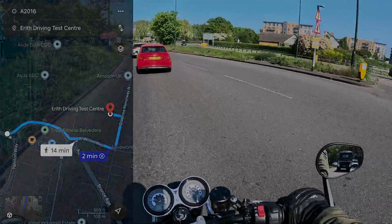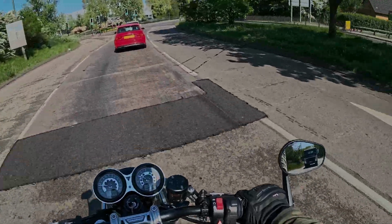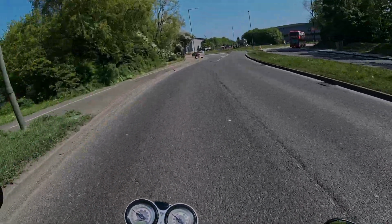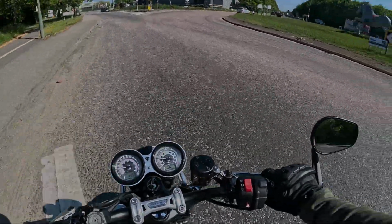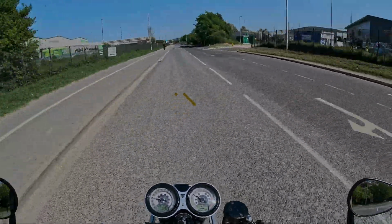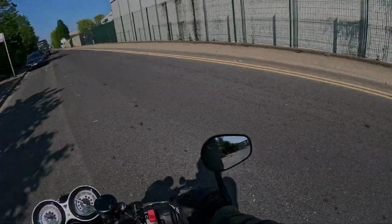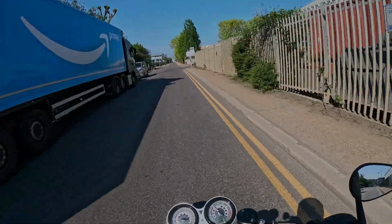Remember this roundabout from previous video? We came there, just so you know. Lorries, and we are going a little bit slow for my taste, so we're gonna pass them. Take the first exit to test center. There we go. 30 road. Beware of these lorries when you do your test here.